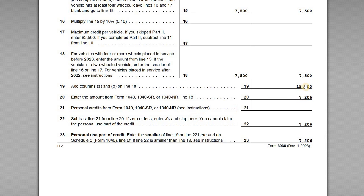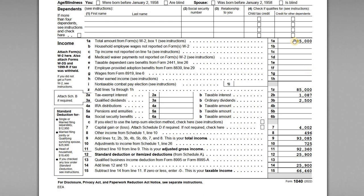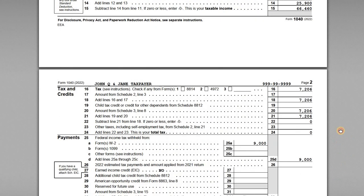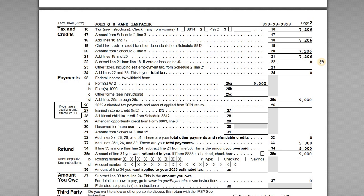So let me show you what I mean by that. So keep that $15,000 credit in mind. If we jump up to their 1040 and have a quick look at this. So page 1, obviously we're reporting their income, some investment income here. Their taxable income is $66,460. And then if we look at the amount of tax they owe based on that taxable income, it's $7,206. Now the credit, again, the credit for the EV credit is limited to your tax liability.